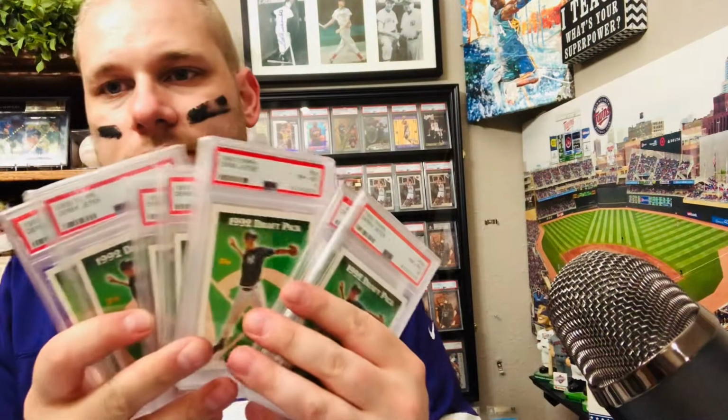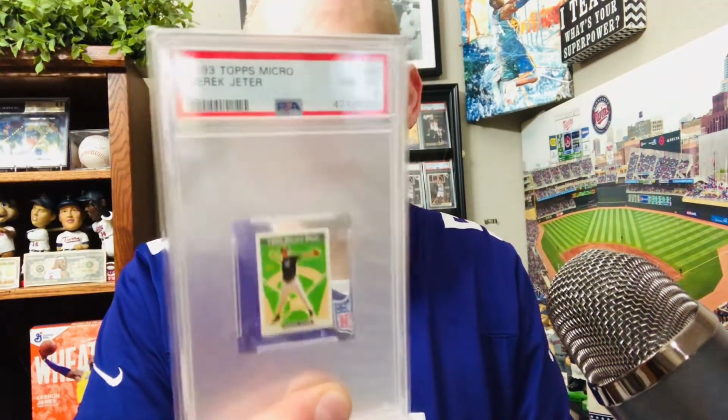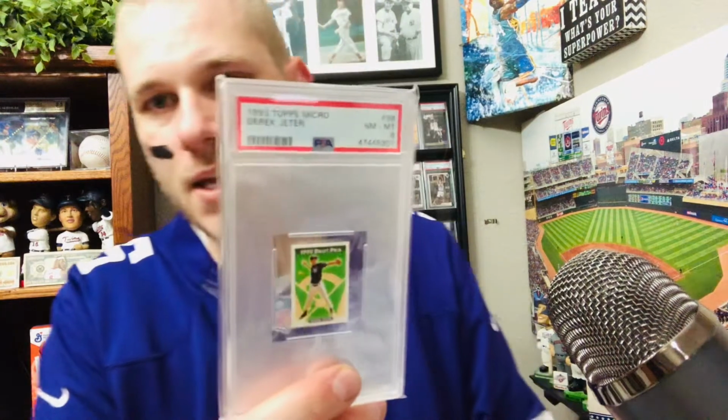So I do have about 12 to 15 raw copies. And I do have a handful of, these are all 8s here. I look at these like stocks at $50 a piece. I love that price point. I have 2 raw gold ones. I have one Micro here, and I just ordered another one for about 80 bucks again. So I do have 2 in the mail right now.